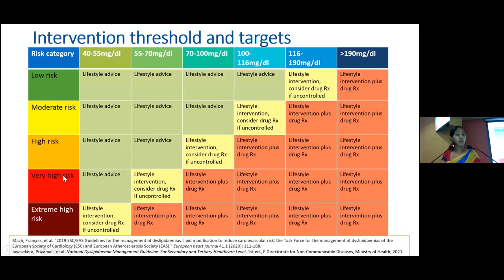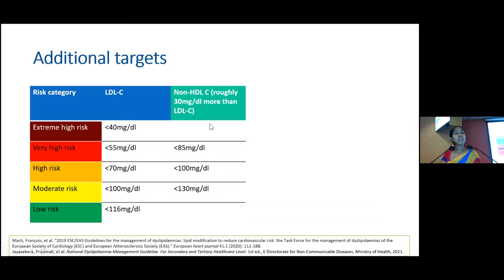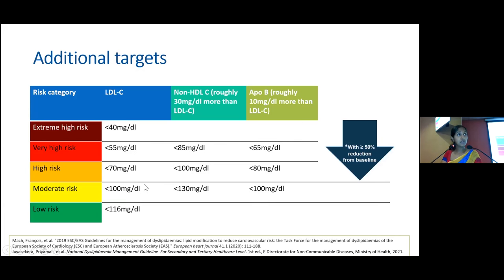And mind you, there are ongoing studies about the lower the LDL, the better. So is it only the LDL cholesterol? We also have non-HDL cholesterol targets, which are roughly about 30 milligrams more than the LDL cholesterol. And then we have the ApoB targets, which are about 10 milligrams per deciliter more than the LDL targets. And it's not just that. In those with high risk, it's not just the value. You're supposed to bring the LDL down by 50% from the baseline as well. It's both, not either of those. It's both, 50% and to the desired target.